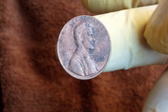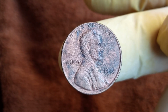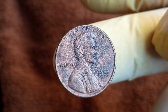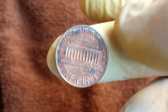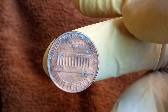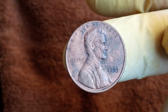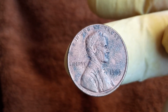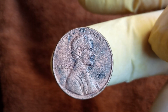Part 6, Market Value and Real Auction Prices. Now let's talk about the money, because that's what makes the 1983 penny story so unbelievable. In recent years, rare examples of the 1983 copper penny have sold for astronomical prices. One graded mint state example reportedly fetched nearly $15,000 at auction. Another high-quality specimen sold for over $18,000.